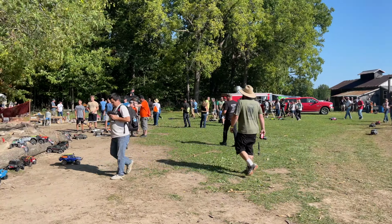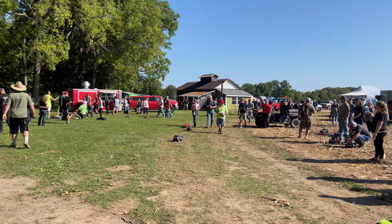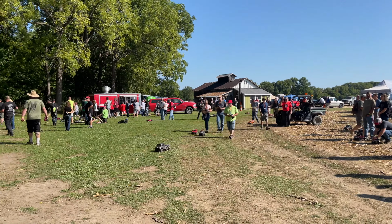Part two is going that way. All right, so we're out here on the trails at the Great Lakes Gauntlet here at Walter RC Park, and boy, is it awesome. They've got this thing hooked up with some really cool obstacles, lots of rocks, lots of dirt, all kinds of different obstacles to get over.